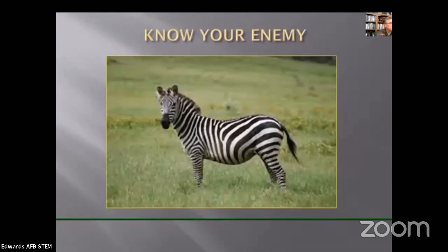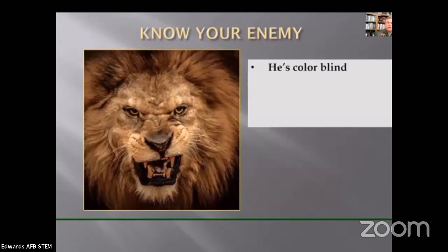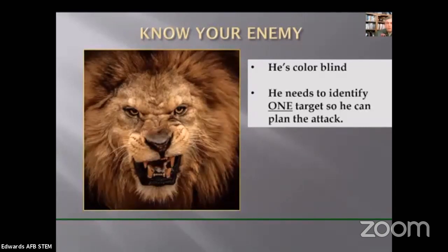And also, you need to know your enemy. If you are trying to defend yourself against a high order predator, you need to know what that predator can do or what your adversary can do. So a lone zebra here looks pretty obvious, doesn't it? Just black and white stripes against the green grass. Well, here's his enemy. This guy is the one that he's trying to defend against, but we know some things about this guy, right? He's colorblind. He can only see in black and white. Also, he needs to identify one single target so that he can plan his attack.